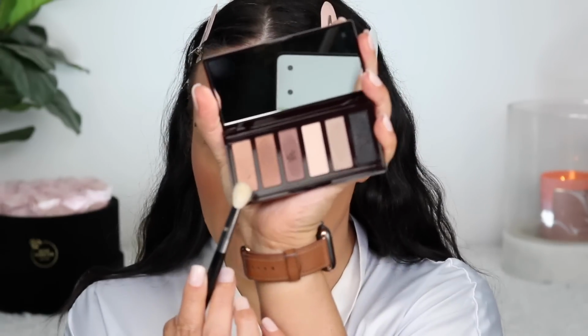I have a Rouge 15 brush. I'm gonna go ahead with this first shade here. I love how easy to blend these shades are. And also I love the wear time on it because it lasted all day for me. I had no fading whatsoever. And I only use concealer on my lid as a base.